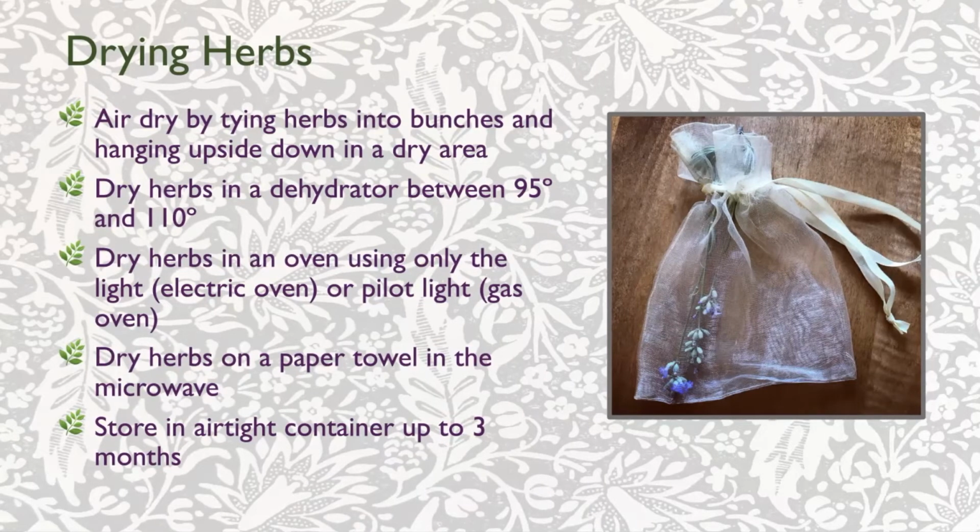You can just hang them upside down to dry. You can cover them with a paper bag to keep them clean, but this method worked well for me. They dried really well because they got a lot of airflow and it kept any dust or insects or anything off of the plants. So that's one way to dry it, just natural drying.